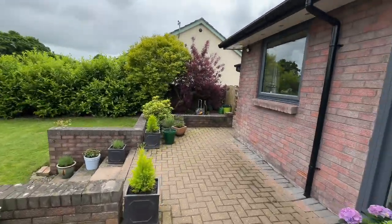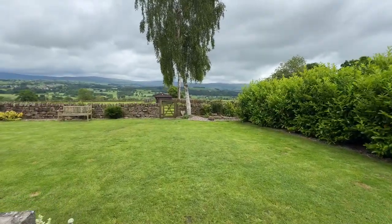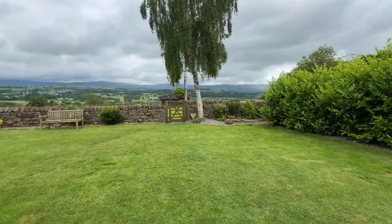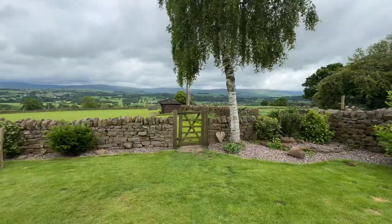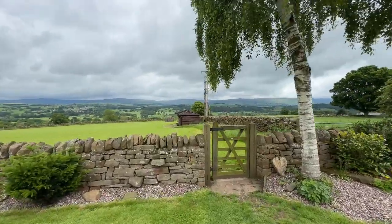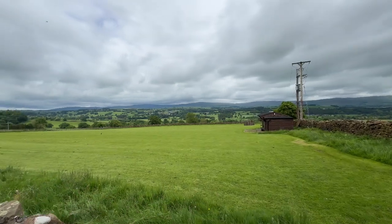Now what also comes with this property is a paddock which is just beyond the wall here. So the whole plot extends to over 2 acres. Within the fields at the back here, it's been mown so it looks like your garden, and the lawn extends all the way down. You've got, again, fantastic views.